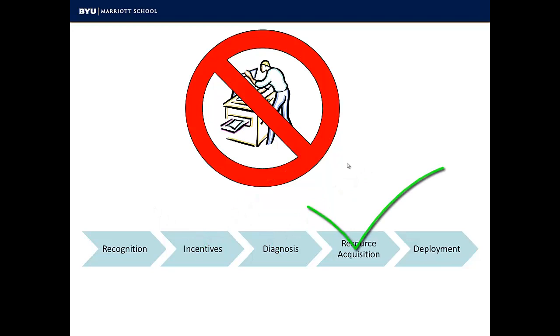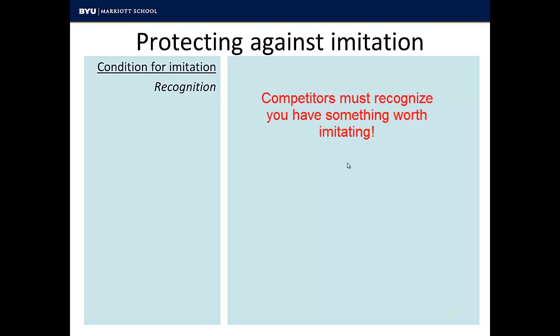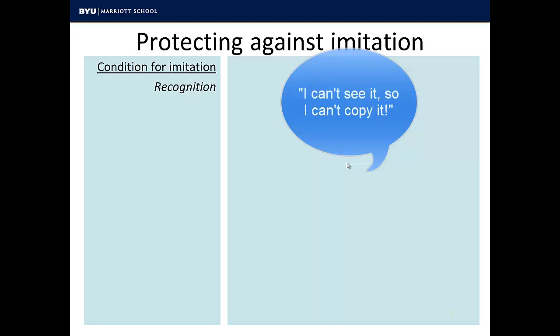The first and most fundamental stage is recognition. Your competitors must recognize that you have something that is worth imitating before imitation becomes a threat. They have to be able to see that you have superior performance, and they have to be able to recognize that there's something different about the way you do things that facilitates that performance. If they can't recognize that you have something worthwhile, then you don't need to invest much time worrying about imitation.